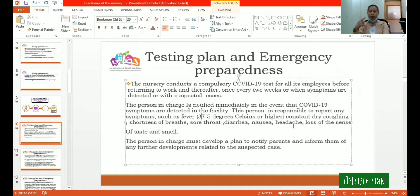The person in charge must develop a plan to notify parents and inform them of any further developments related to the suspected cases. Just in case, for example, we have already a positive here, and then who is responsible to inform the parents? For example, Madam Mosa is the person who informs the parents what is going on here and that a person had a positive result, so that they are all informed and will take action from their side as well.